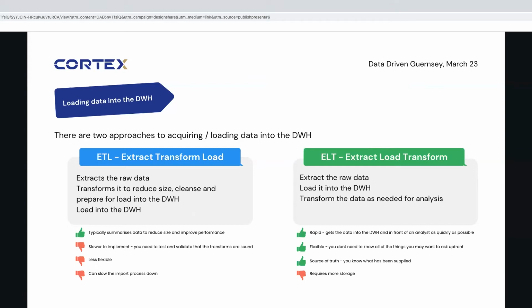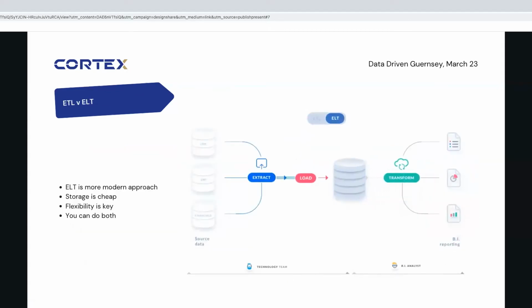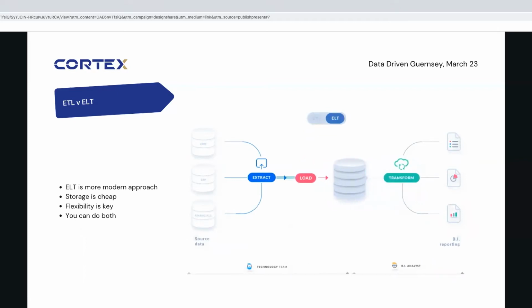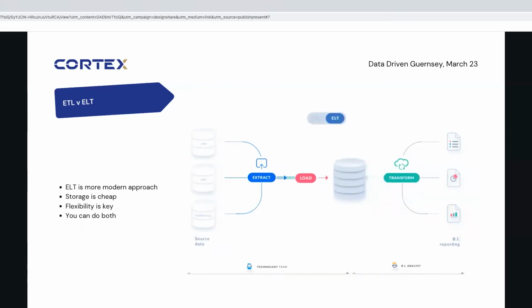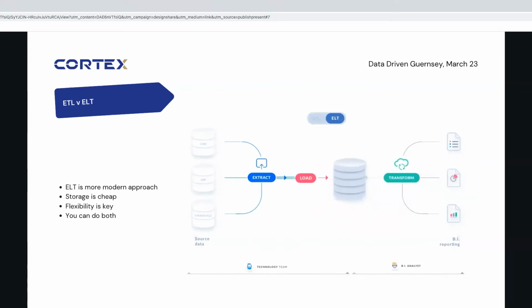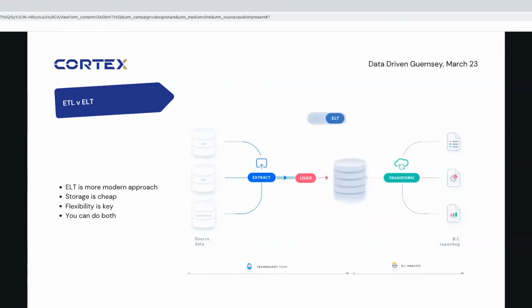So yeah, the ELT is the way forward, and I've got a little GIF that I've nicked off the internet that shows where that transformation is happening. It's before it comes into the warehouse for ETL, and then within the warehouse for ELT. You'd always suggest going down the ELT route. It's not always possible, sometimes if you've got a massive volume of data you couldn't bring it all in, but that's very rare, and you can do both.